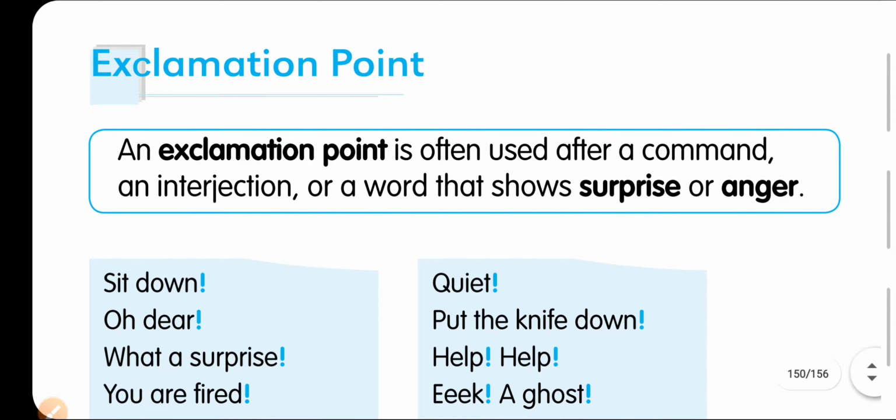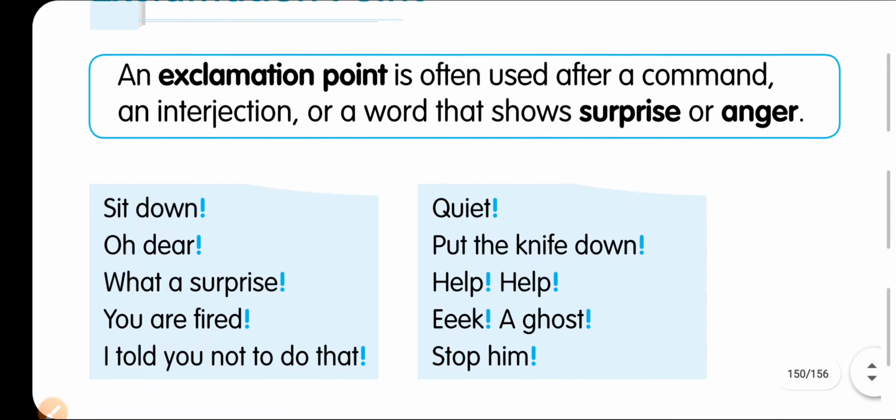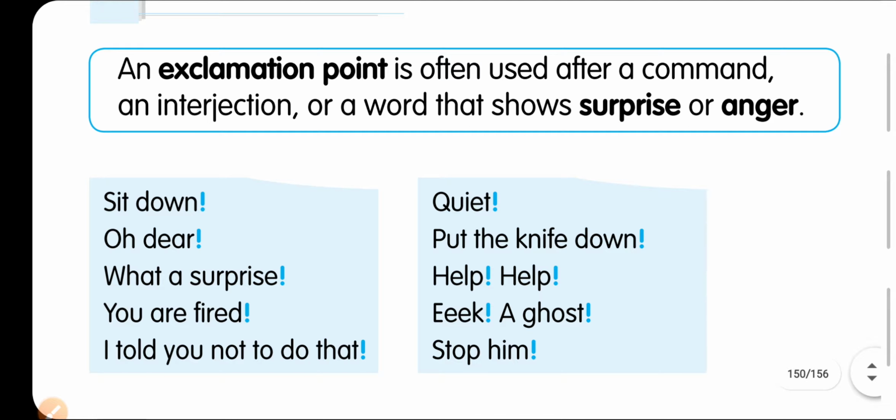And the next one is the exclamation point. We have already read about it in the interjection section. When there is surprise: sit down, oh dear, quiet, help, help, stop him. All these are used with exclamation points. So no need to relearn here.